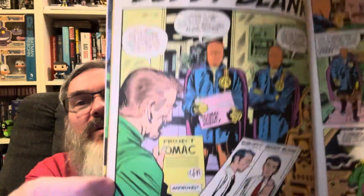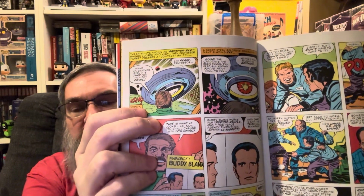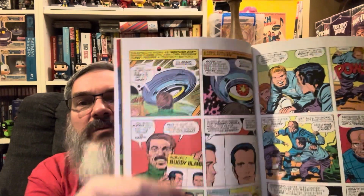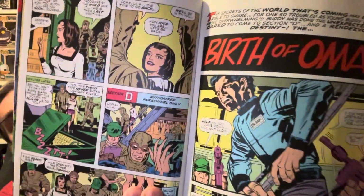Now, I'm going to be showing off these splash pages because I just think they're so much fun. This is the spaceship. He's in contact with the spaceship constantly, and the spaceship is always there to like give him boosts of energy. And the spaceship sends down beams to help O.M.A.C. It's all pretty silly, but who cares? It's so much fun. So here we have the birth of O.M.A.C.